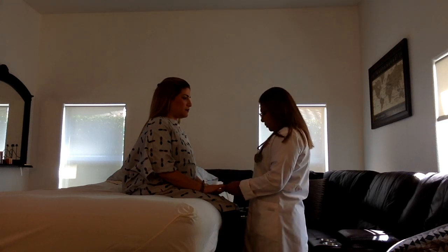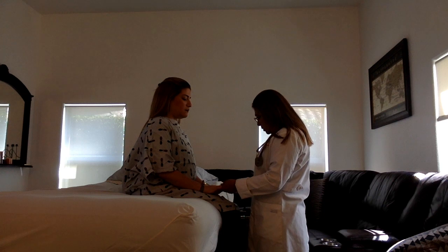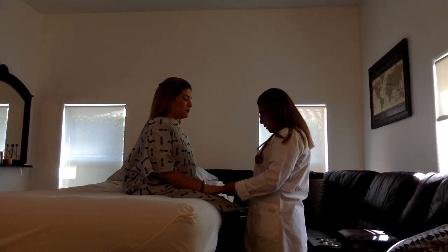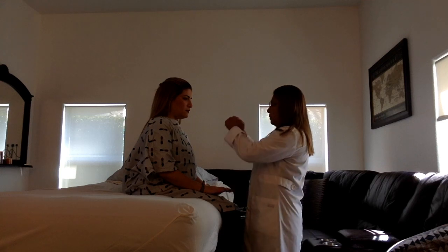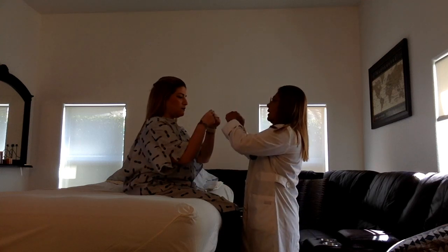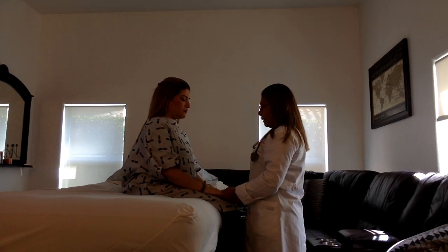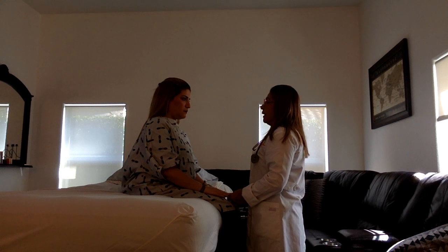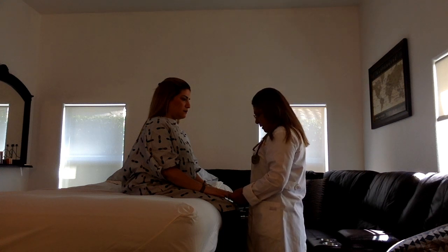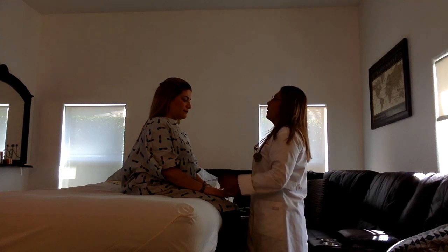Now I'm moving to check your nails, which appear very uniform in color and consistency. They feel smooth to touch, free of lesions, clubbing, and pitting. Let me do a clubbing test. Could you please put your fingers like that? I don't see any clubbing. Your nails appear in really good condition. Now let me do your capillary refill, which is less than 2 seconds.